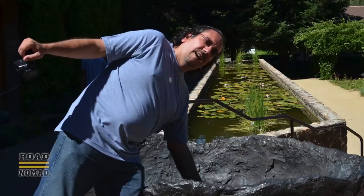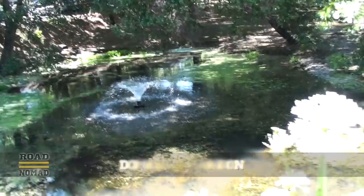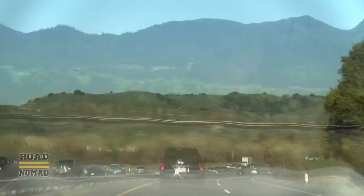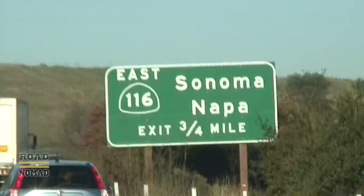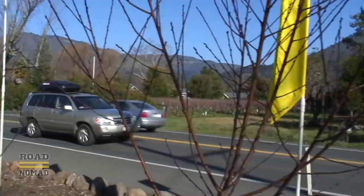Our next stop is Domaine Chandon, established in 1973 by Moët et Chandon of France. Naturally, they specialize in sparkling wines. Moving on. We were here once before, back in 2008. On that particular occasion, we passed by Sonoma Valley on our way to Napa Valley, stopping at VJB for some fantastic Chardonnay.